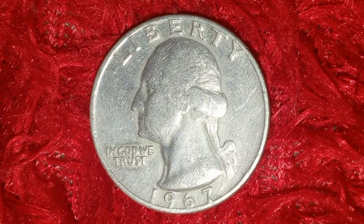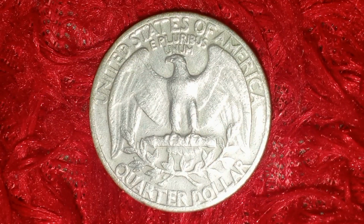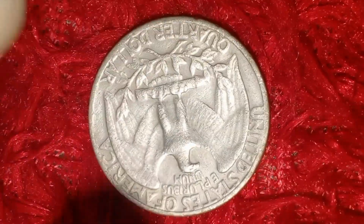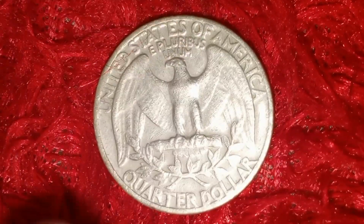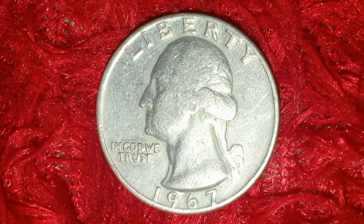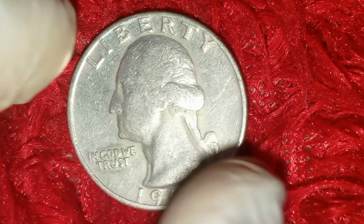The $1.7 million 1967 Washington quarter. You may be asking yourself, how could a 1967 Washington quarter possibly be worth $1.7 million? The answer lies in a unique and rare error that occurred during the minting process. Some 1967 Washington quarters were struck with the double die error. This error happens when the coin's die is misaligned during the striking process, causing the design to appear twice on the coin, making it look like the inscription is doubled.